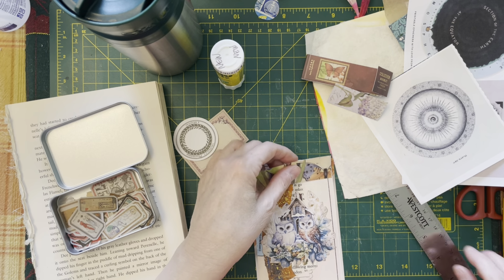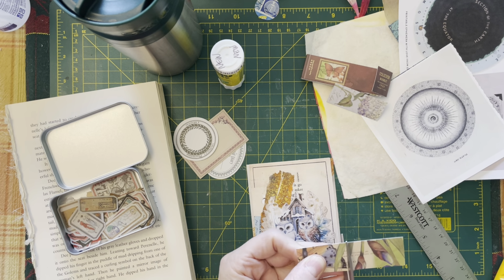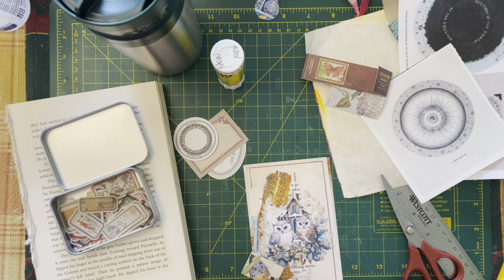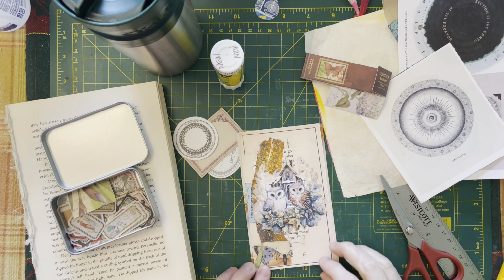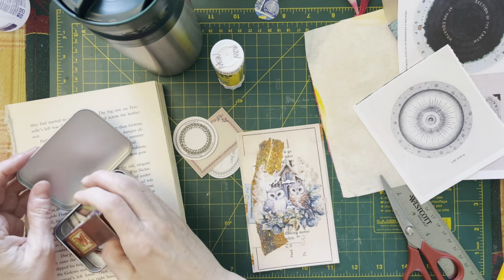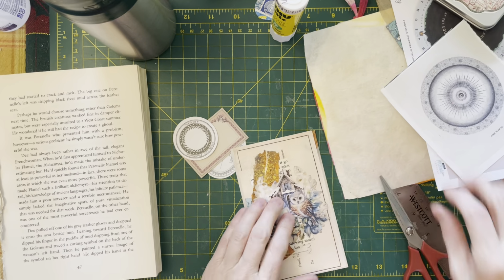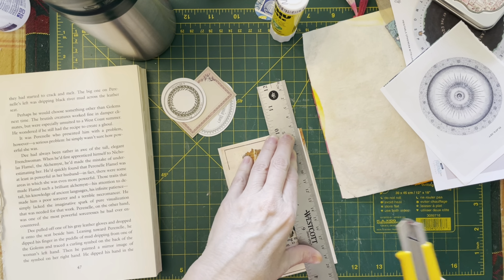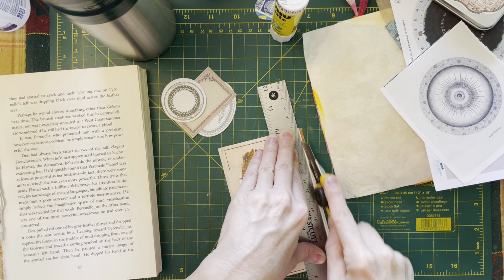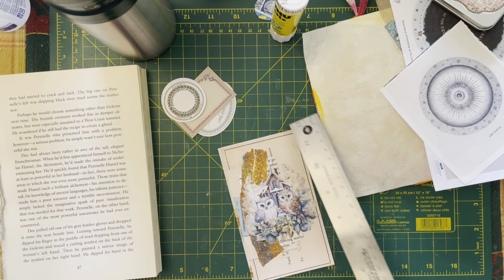And so, what do I want to do? I want to fussy cut out that. Well, that's not really a fussy cut, but it's good enough. I feel like it competes. Maybe not. All right, we tried. I'm just going to take that off. There.